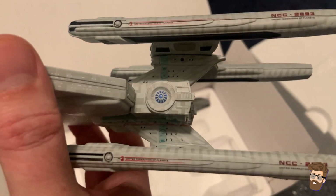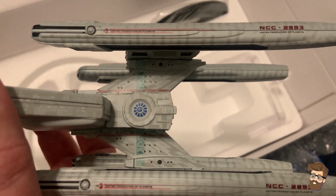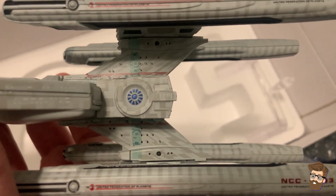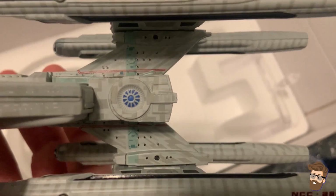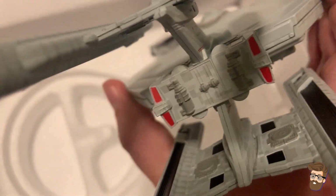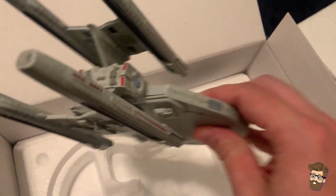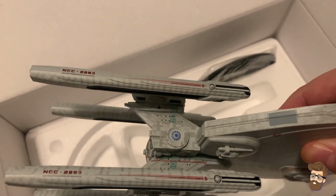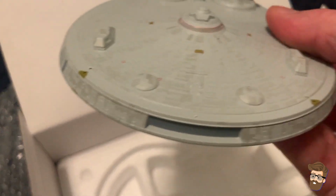Now, looking real closely on the kit bash here, I'll turn my phone and the model so you can see it in the light, and try not to shake because I just ate lunch and the food's still getting into my bloodstream here. You can see those little holes on the neck, right by where it connects up the nacelles. This is essentially the neck section of a Constitution class. And during TMP and Wrath of Khan, that was where the inspection pod was connecting up to the neck of the Enterprise.